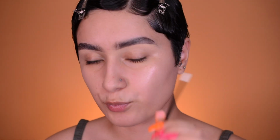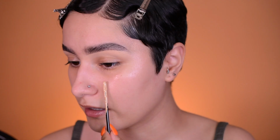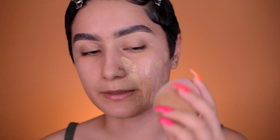But it doesn't. So I have some of these lip wand thingies, and what I like to do is take some on the lip wand just because I don't like pouring it out. My other foundations I have to pump. I do pump it on the back of my hand, so that's an option. And I like to dot it on my face, and going in with my Juno & Company pink sponge.